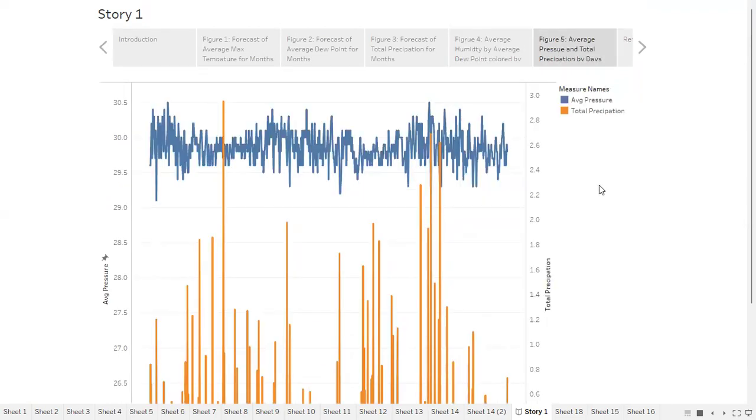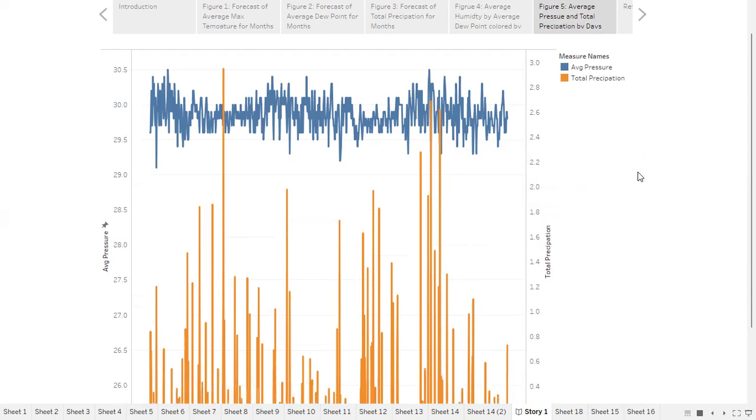But atmospheric pressure can also impact precipitation, or can be a good indicator. As we can see, there are some dips in atmospheric pressure that are then accompanied by days of larger precipitation, either the day after, like I was showing there before, or the same day. And this is why we really want to look at other factors when it comes to precipitation than just a time series.